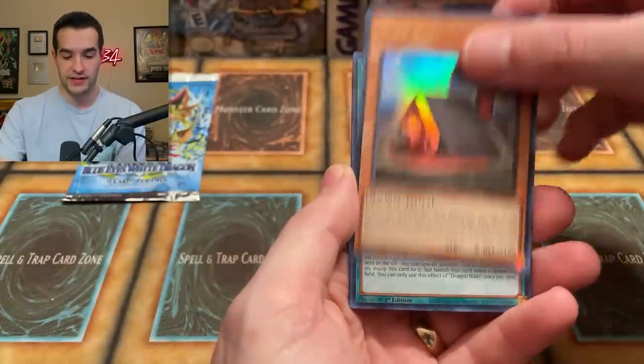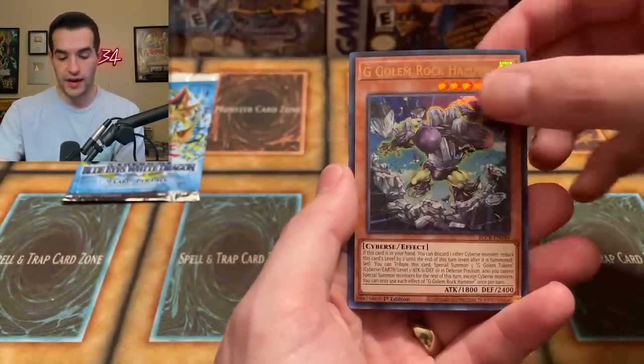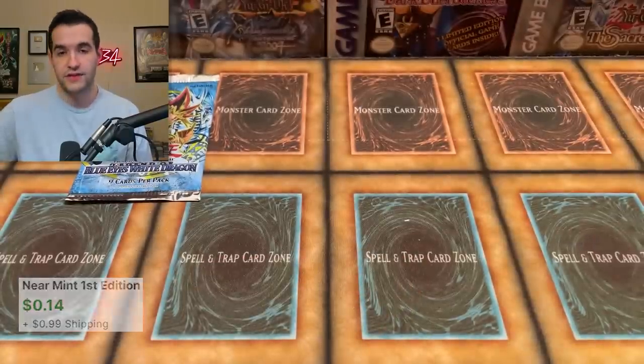We got a Dynabase. I wouldn't be mad about that. Dragon Nails, G-Golem Crystal Heart, G-Golem Rock Hammer, and an Odd-Eyes Persona Dragon. That's a secret rare. All right, okay. We didn't get the left arm this time.